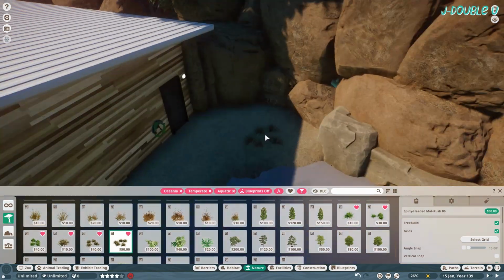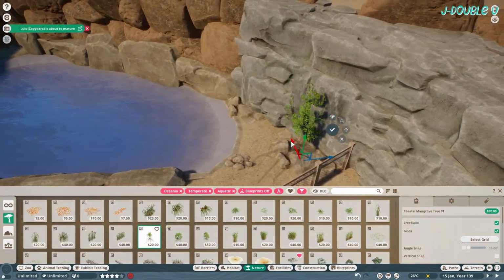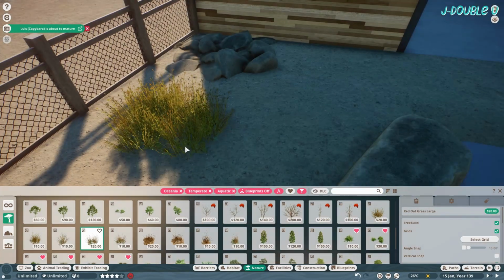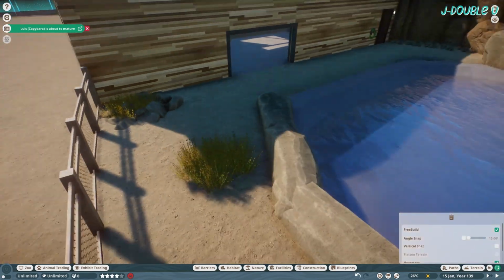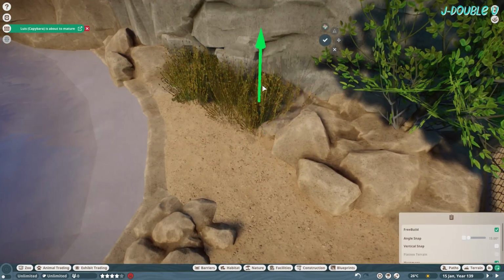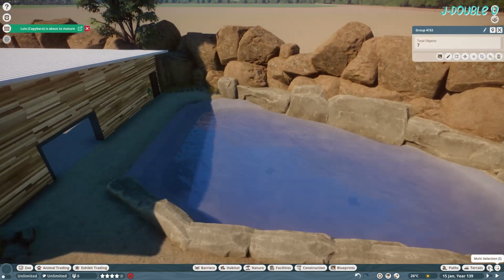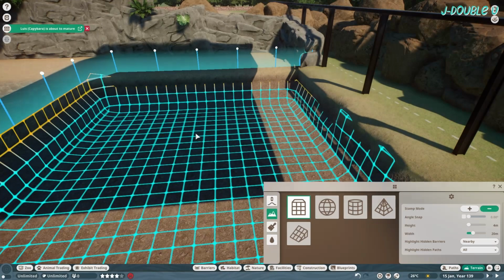Plants, we go for some quite small plants in here because it's a small area to work with, and you don't want to crowd it out too much. Just make it look natural. There we go, I change it. I make it a bit darker.